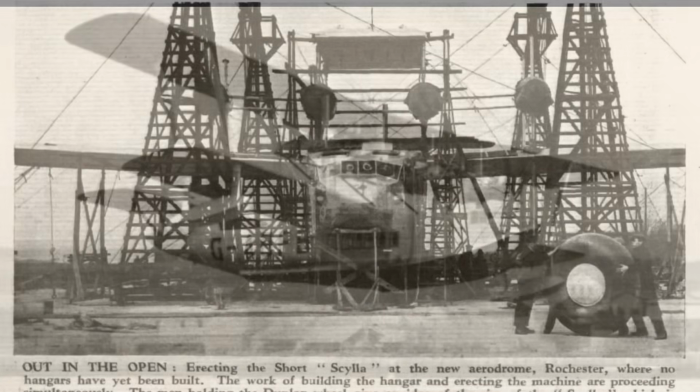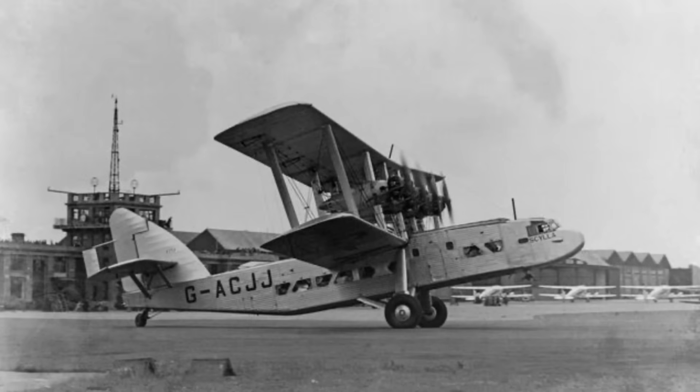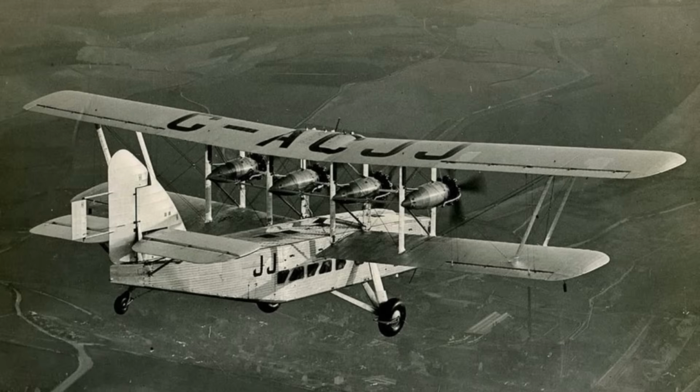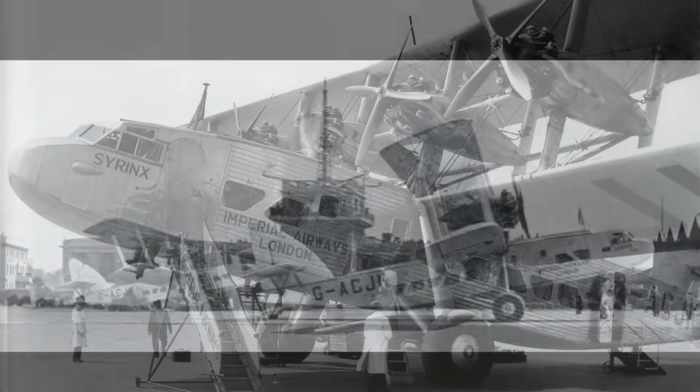The resulting aircraft, named the Short Scylla, was erected in the open at Short Brothers' new aerodrome. It was well built, possibly a little heavy due to its flying boat parentage, but proved entirely satisfactory in airline service. It was joined by a sister ship, named Syrinx, also from Greek mythology.